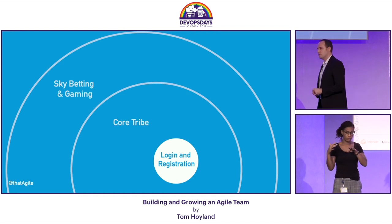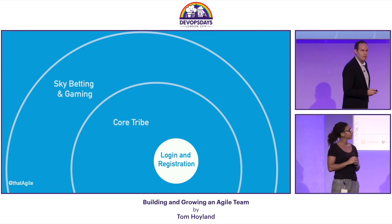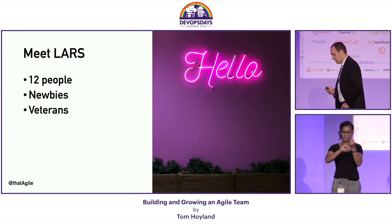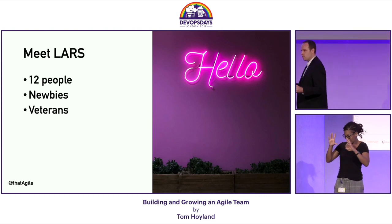Now, login and registration is going to be the setting for our story today. In fact, it's going to be the main character. So I'm going to introduce you to its acronym counterpart. I'd like you to meet Lars. Lars was created when 12 people came together, enthusiastic graduates straight out of university and some engineering veterans. And when we came together, so much had changed.